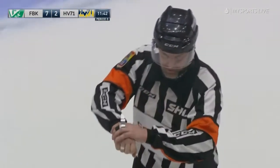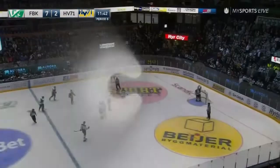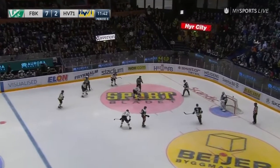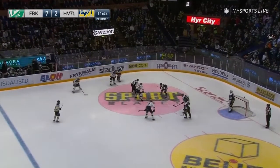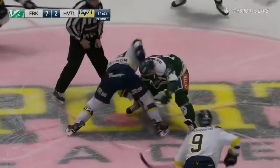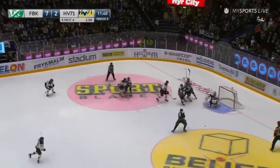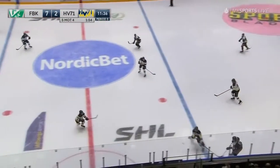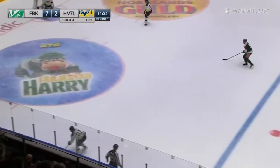Not much you can argue with that. That is a pretty heavy hooking call. And it's going to be called holding, not hooking. Face-off coming to the right of Haugen. Färjestad faithful fired up right now. Haugen will poke that one. Nygaard slowly sending this one down the ice.